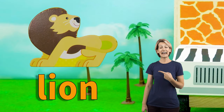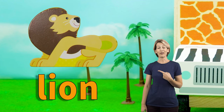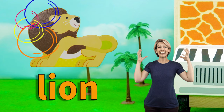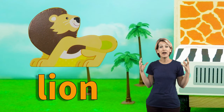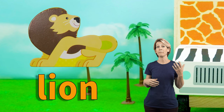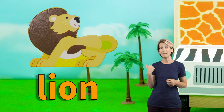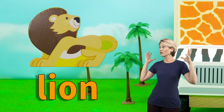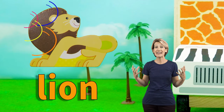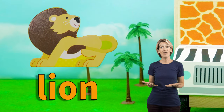Hey, look, it's a lion. Look at that big shaggy mane. Did you know that the primary way to tell the difference between a boy lion and a girl lion is the mane? Yeah, only boy lions grow those great big shaggy manes. So this must be a boy lion.